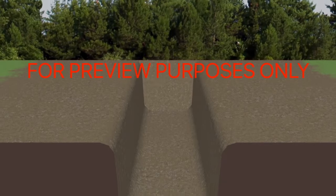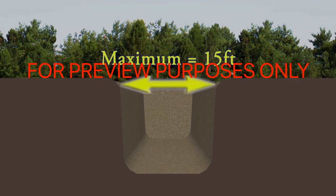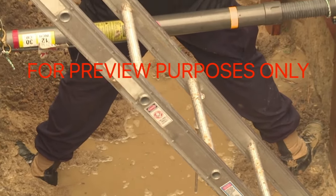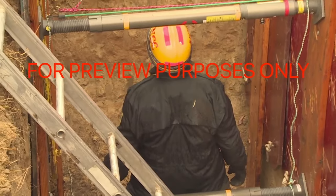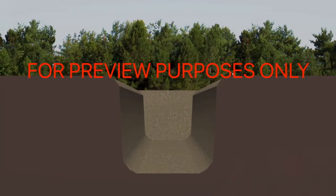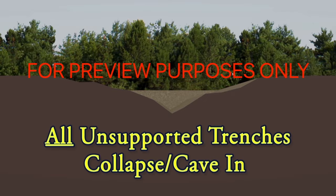OSHA defines a trench as a narrow excavation, deeper than it is wide, and having a maximum width of just 15 feet. From a practical standpoint, trenches are challenging places to work because they are inherently dangerous. Trenches are naturally unstable because with the help of gravity, they gradually fill themselves up. In fact, all unsupported trenches will eventually collapse or cave in.